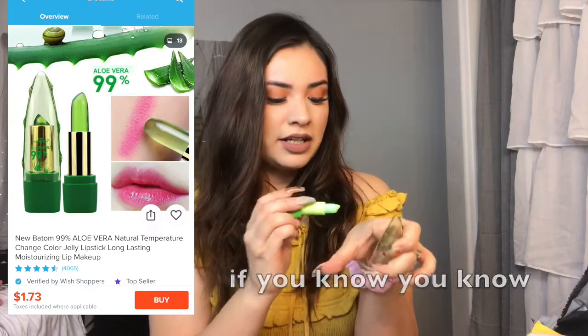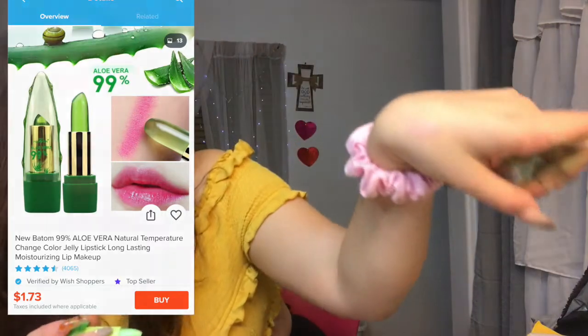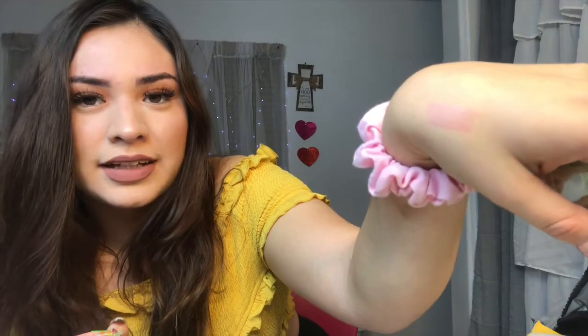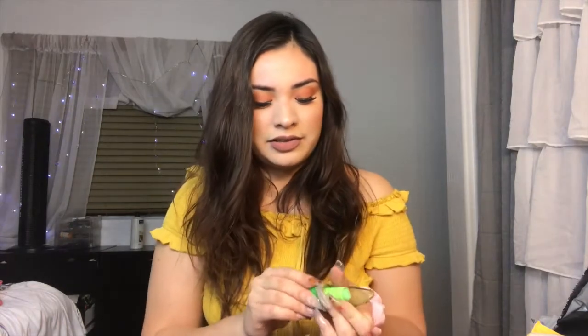So les voy a mostrar aquí. I'm going to show you guys how it looks on my hand. Okay, so if you guys can see that, see? It gets pink like that. And it's weird. I didn't like that because I was like, okay, this is one of those magical lipsticks from Mexico. Those, ¿cómo se dice? Las pinturitas mágicas. That's really how I call them. Las pinturitas mágicas. Así las decimos en México, en Sonora.